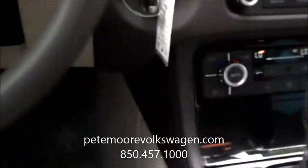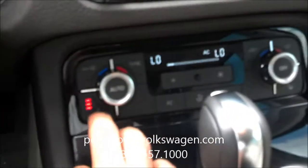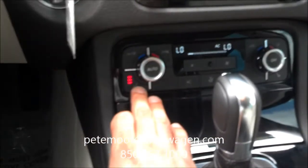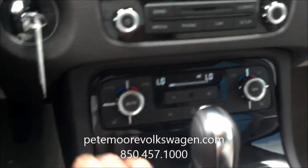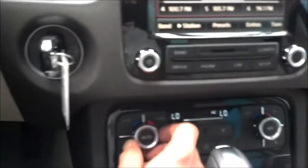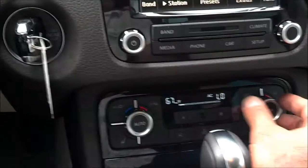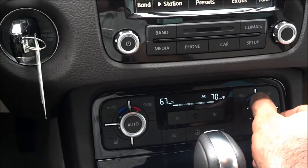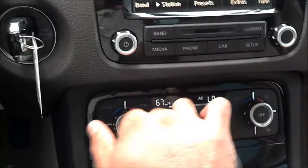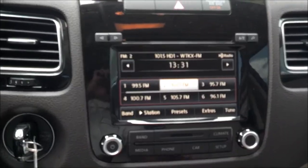This vehicle is equipped with some creature comforts as well. You've got heated seats. And of course, the more lights that are lit, the hotter the seat is going to get, and it's on both sides here. You have dual climate control, so you can separate the temperature from one side to the other. It works like so.